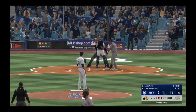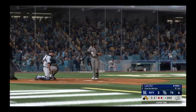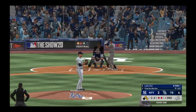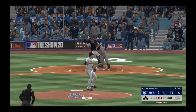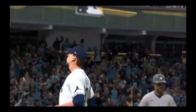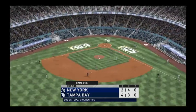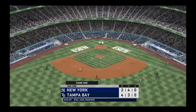Two-one pitch is a fastball swung on and missed 2-2. What I love right there is just the freedom in that hack. He ain't trying to do anything but hit the baseball as far as he can. The 2-2. He swung on and missed. He got him on strikes. So two runs on three hits, no errors, and two left. We'll head now to the home half of inning number three. The Rays are in front, 4-2.